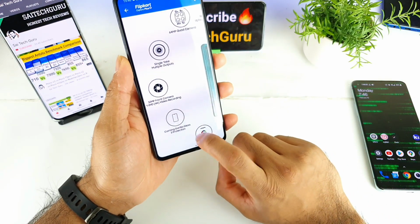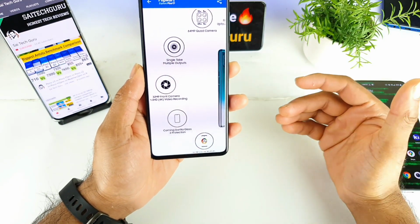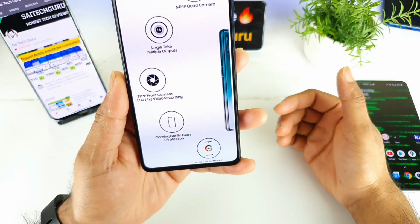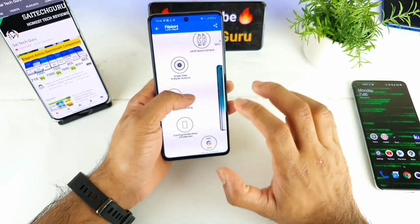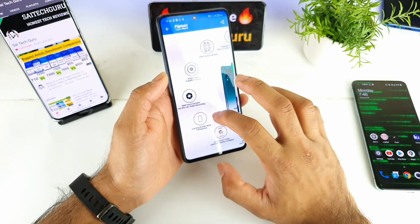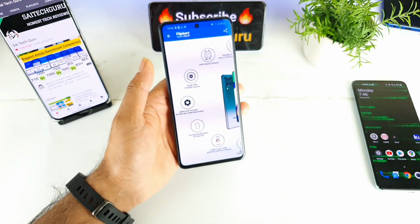And Gorilla Glass 3. Seriously, now we are seeing Gorilla Glass 5 in normal mid-range segment mobile phones. But why Gorilla Glass 3? I still don't understand why Samsung is using this very cheap Gorilla Glass 3. This is quite an old Gorilla Glass version, I would say, definitely. So this is another area where Samsung lacks, with no Gorilla Glass 5. That's a big drawback here.